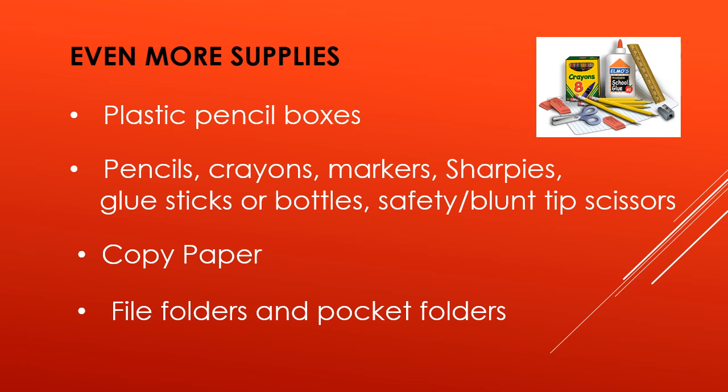Lastly, file folders and pocket folders. I use the file folders to store student work and the pocket folders to send things home to the parents during back to school night and parent conferences. For the pocket folders, you can buy multi-packs of 6, 8, 10, and sometimes 20, especially in the summer months.